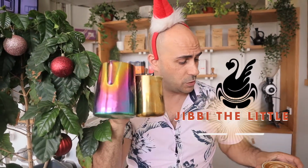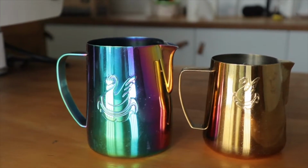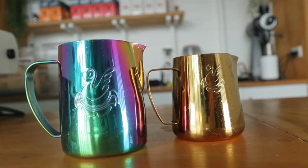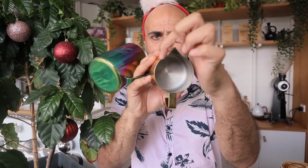My next stocking stuffer is Jibby Little's own precision milk jugs. And she has designed these. She is Australia's champion latte artist, and she's designed these from her experience to get the best, most sharp contrasting lines when you're doing those complex designs. Just have a look at how sharp that is.